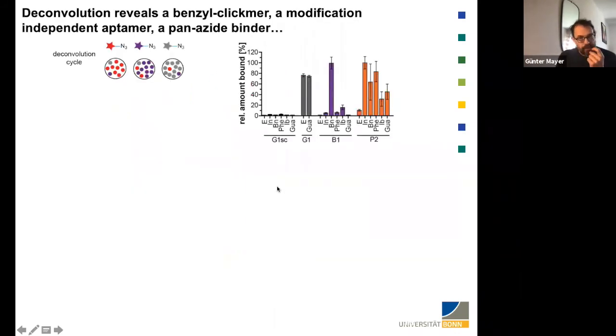So what she then did is two cycles of deconvolution. I'm showing you this here because we are focusing on these sequences, G1, B1, and P2. So these are individual sequences. And you can see the binding of those sequences in the presence of the different A sites that we clicked in. And this portfolio looks very different.